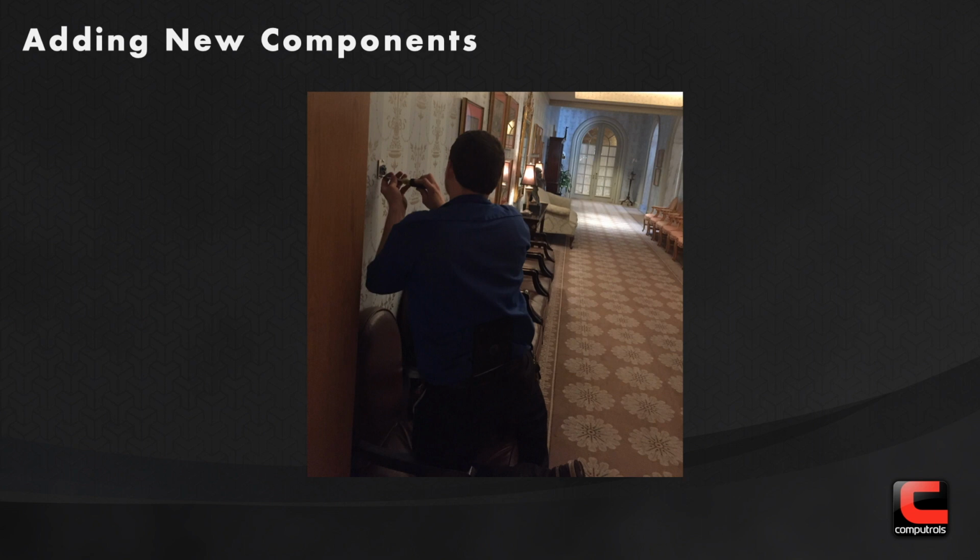Something else to consider when looking at a new building automation system is, what are your plans as a facility to scale this system up? Are you going to expand the building automation system at some point? Are you going to add new sensors? Are you going to add maybe a new wing to your hospital or a new building to your campus? You have to keep this in mind, because adding new components brings on a couple of different things.